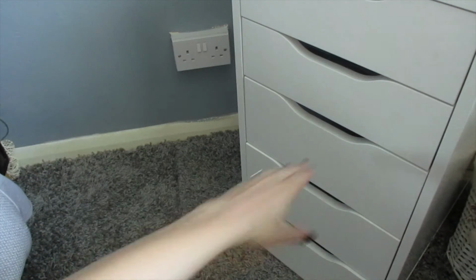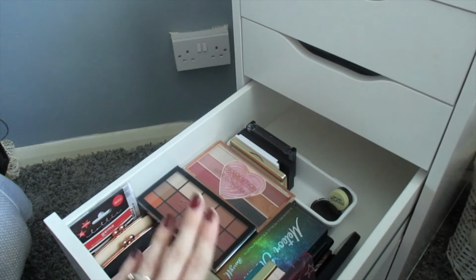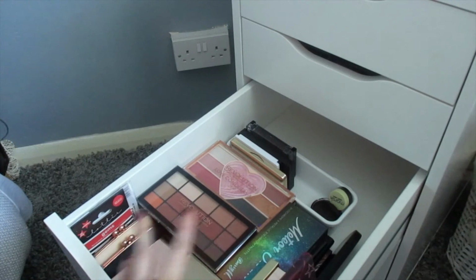Moving on to drawer number 3 is where I keep all my eyeshadow palettes, etc. I tend to have quite a few eyeshadow palettes. I have 30 eyeshadow palettes, which is way too many. But I'm just going to show you a few palettes.